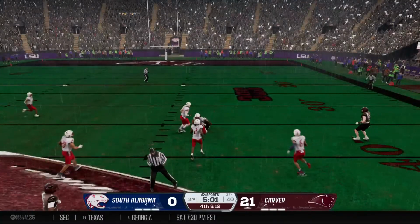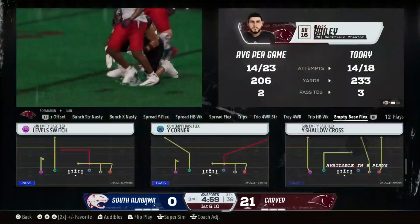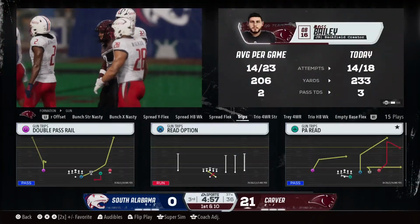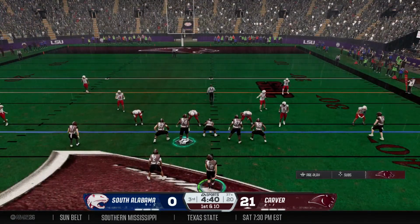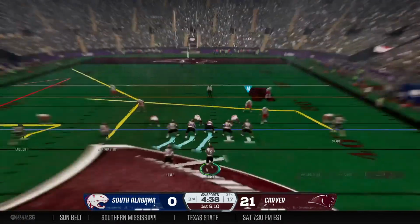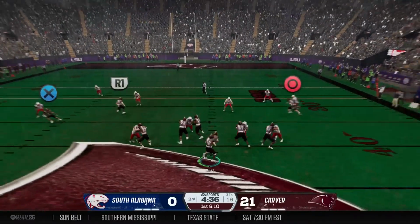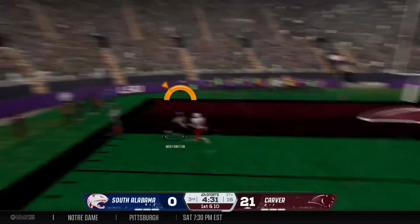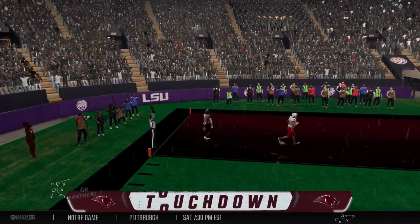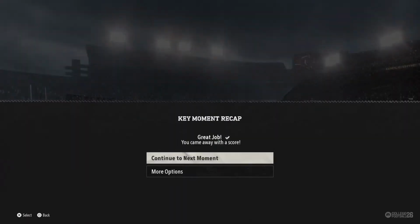Fires to the right. It's caught downfield. Boy, did he look as if he was going to go. Gets it down to the 37. This offense absolutely humming as they come to the line again. Off play action on 1st down. Got it. Makes the catch and run.